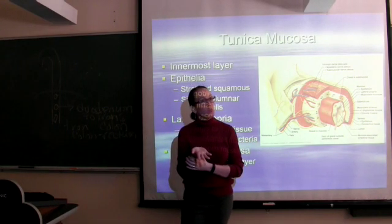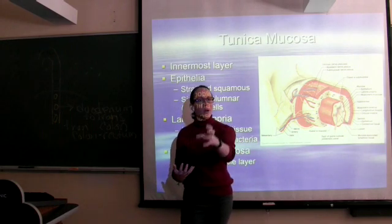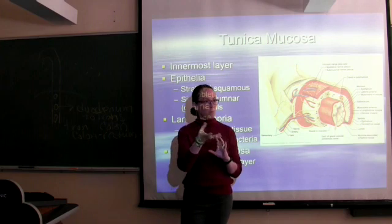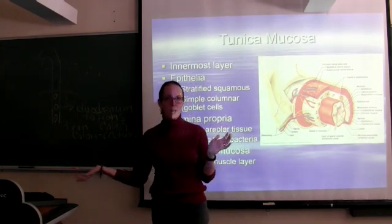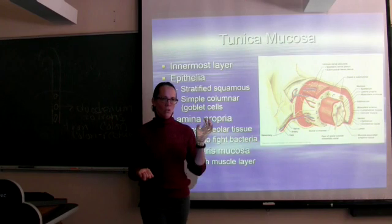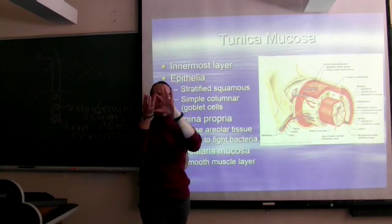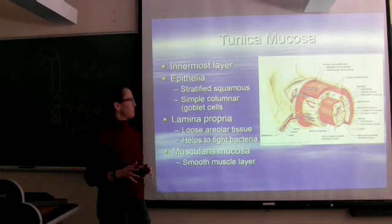The reason you'll see more goblet cells as we get to the end of the colon is because we take water out of the foodstuffs in the GI tract and we need that mucus to lubricate feces passing through. Gross? Yes. Necessary? Yes. Okay? So goblet cells. And do you remember what those goblet cells look like? If you've got the simple columnar, they're interspersed between those cells. We'll look at those in lab.